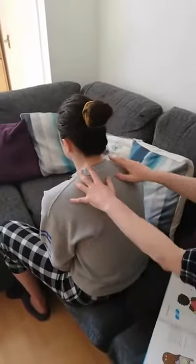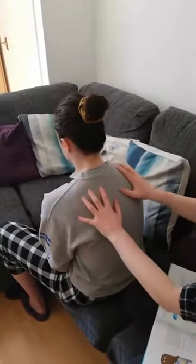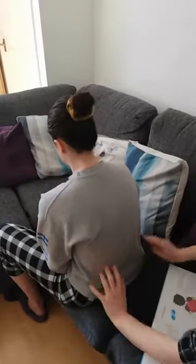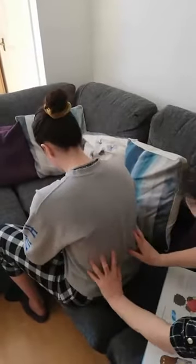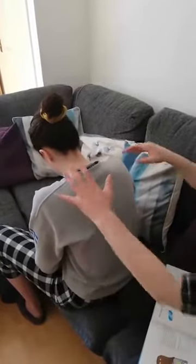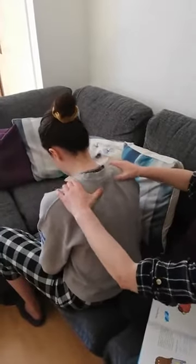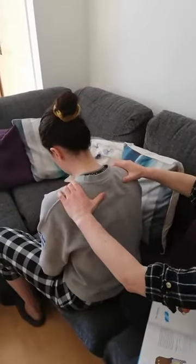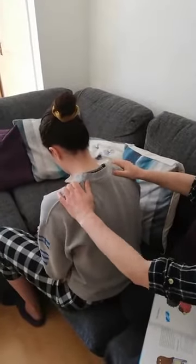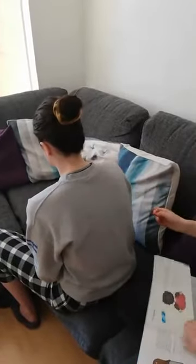And this has been designed so that it can be done over clothes, which makes it a good activity to do with groups of children and things. But at the end, we can talk about how you can do it as a more conventional massage as well. And then we've got the squeeze. So just having a bit of a squeeze of those shoulders. Squeeze and release, squeeze and release.